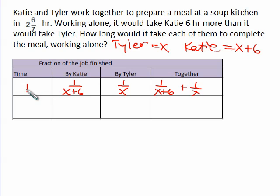They didn't just work for 1 hour, they worked for 2 6/7 hours. So I really need to put that value here, but since I'm going to be multiplying, I'll turn this into an improper fraction. 2 times 7 is 14 plus 6, so that gives me 20 sevenths of an hour. That's the real time that they'll be working.